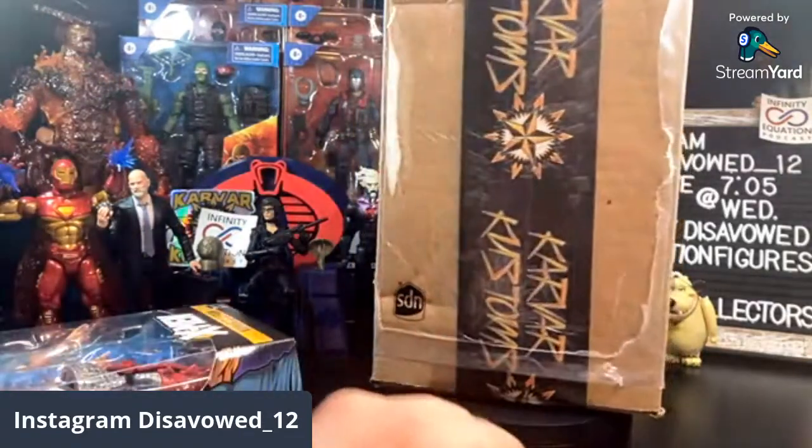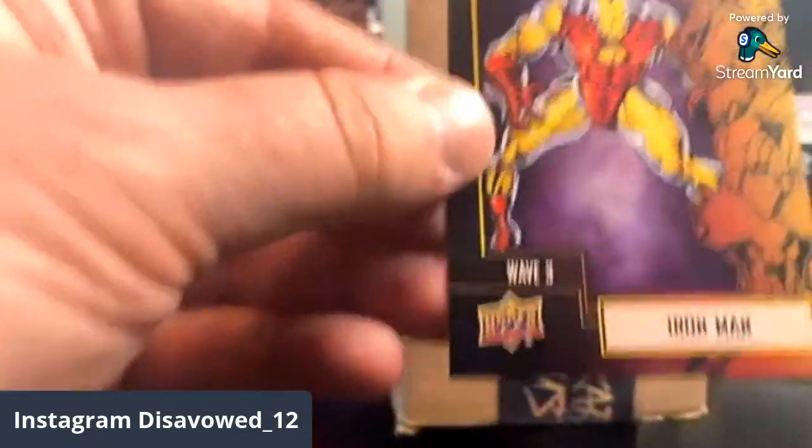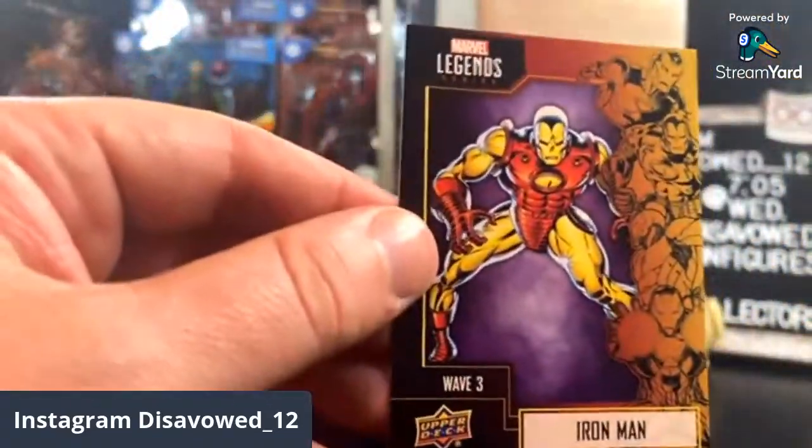So, all right, new cards. So here's what we got. First one out of the batch, Iron Man. Very cool card. Obviously, it is an Iron Man theme wave.